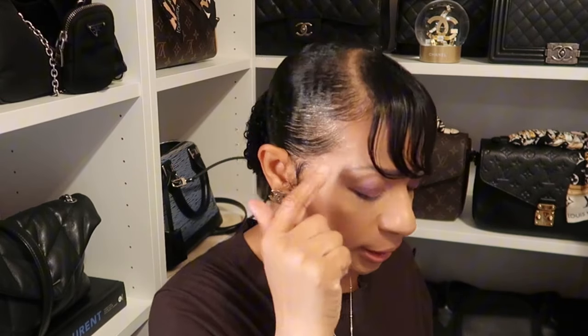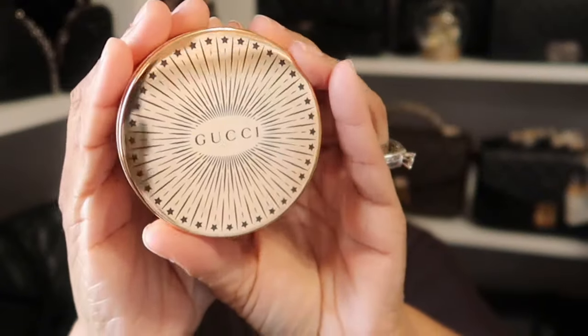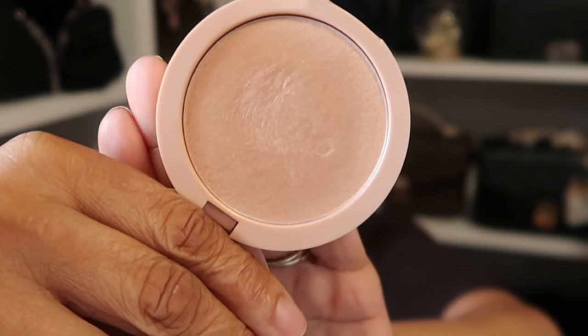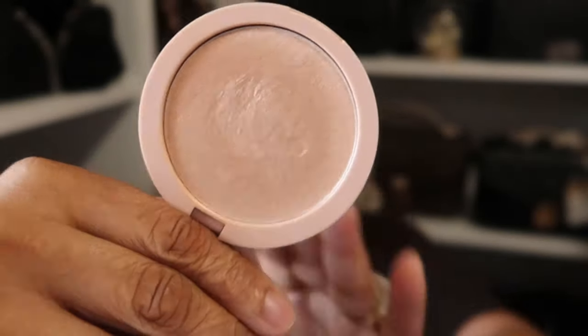And then this highlighter, you guys, I'm already becoming obsessed with it. It's the new one I picked up from Gucci, and it's in warm gold. Here's what it looks like right here, you guys. And this is a beautiful baked gel formula that for me gives you such a nice natural glow. So I'm loving that, you guys. So that was my first time using that one today, and I love it so far.